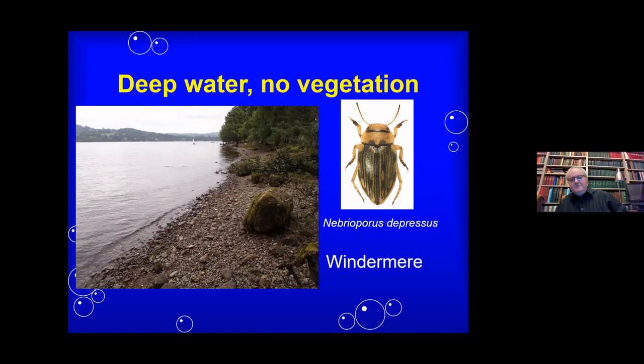So it's actually very common there, but it nevertheless has an endangered status, because it is rare on a national basis. And it lives in deep water, and it's not really bothered about whether there's any vegetation or not.